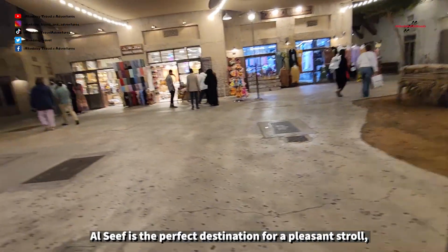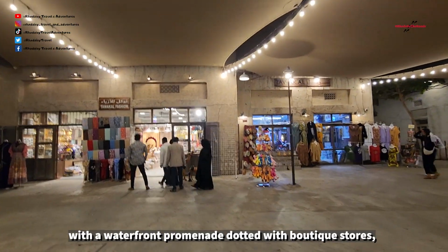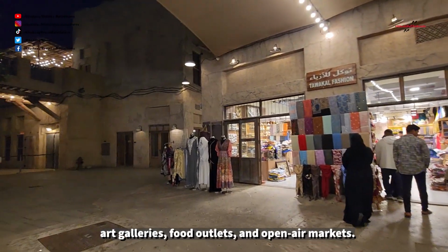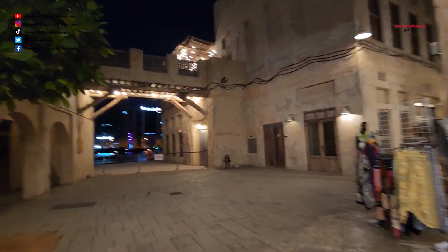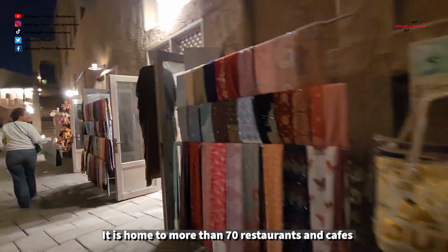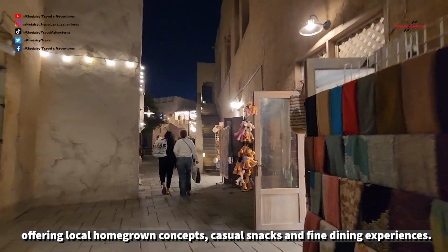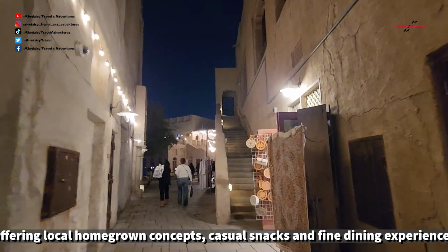Al Seef is a perfect destination for a pleasant stroll with a waterfront promenade dotted with boutique stores, art galleries, food outlets, and open-air markets. It is home to more than 70 restaurants and cafes offering local homegrown concepts, casual snacks, and fine dining experiences.